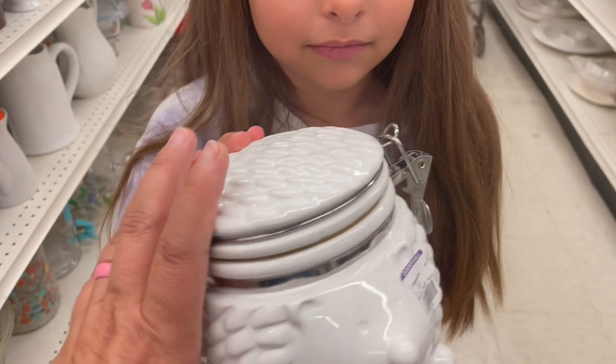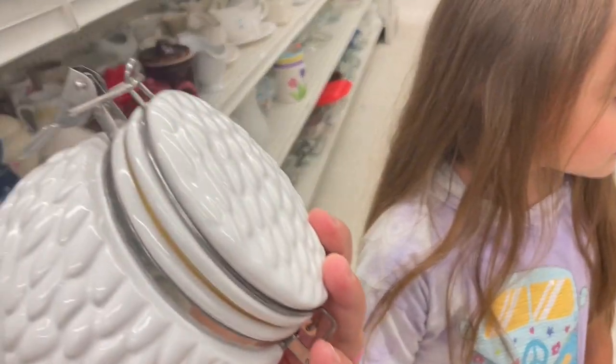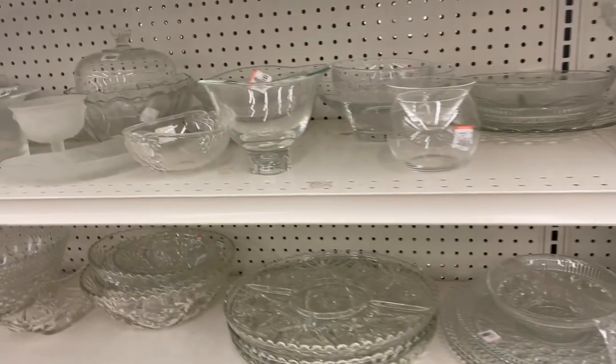Seriously, what's with the hedgehogs over here? That's so cute. Do you want it? No, but it is really cute.